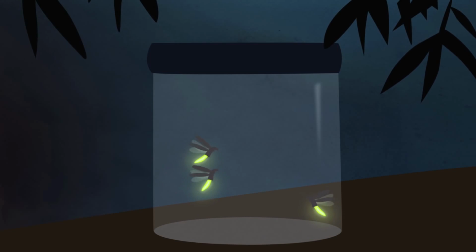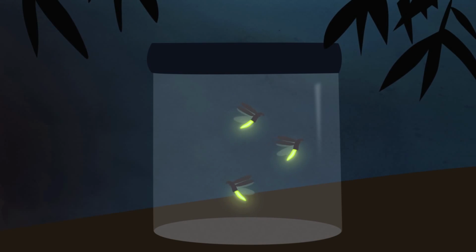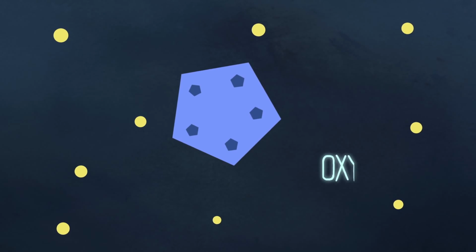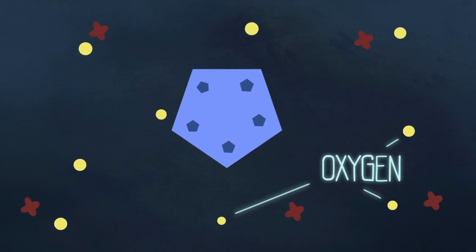Remember the firefly? It can actually make itself glow. Inside its lantern are 2 chemicals, luciferin and luciferase. When firefly luciferin and luciferase mix together in the presence of oxygen and ATP, the fuel for the cell, the chemical reaction gives off energy in the form of light.